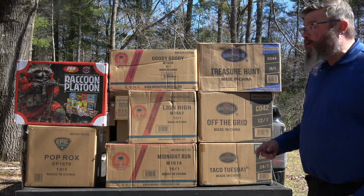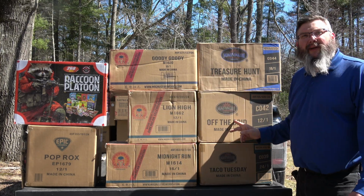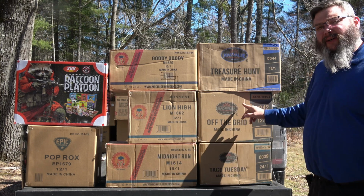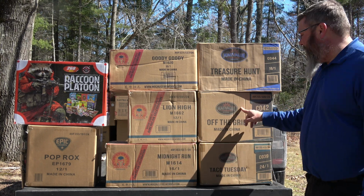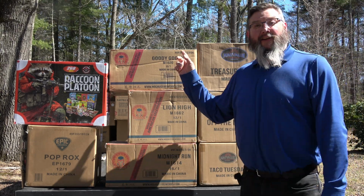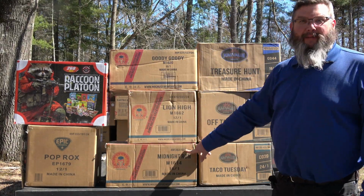I've been wanting to try more Magnus out. So for the Mag Value line: Treasure Hunt, Off the Grid, which this one is actually a 52 shot 200 gram cake that's all breaking. Really intrigued by how this one looks. And Taco Tuesday, and then official Magnus: Goody Goody, Lion High, and Midnight Run.